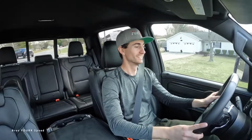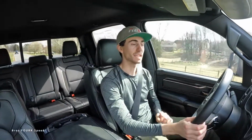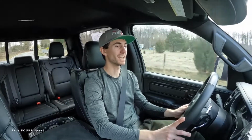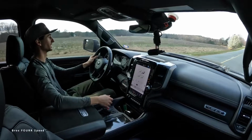All right, so we are now in the TRX. Okay, instantly the V8. This thing is quick. You put your foot on the gas just a little bit and it moves. The 8-speed delivers the power really nice. The power delivery is definitely much smoother than you're gonna get in the EcoBoost. And this truck just feels bigger and heavier. When you hit bumps, you feel like you're in an absolute tank. It really does feel like a step up in just being a monster truck, basically. This feels like a properly sized, something really, really cool.